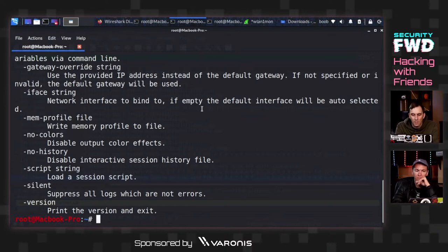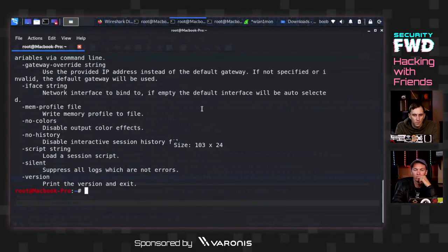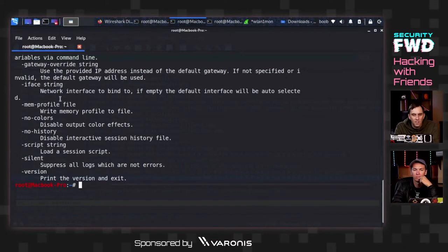bettercap -h. I'm going to make this a little smaller. So it's going to ask for the interface to bind to. We're going to do wlan0. So bettercap.